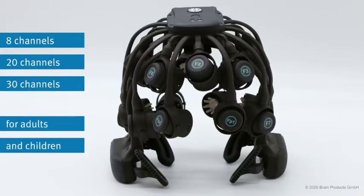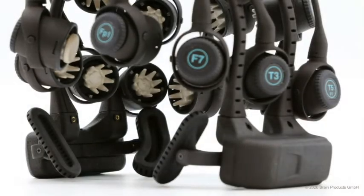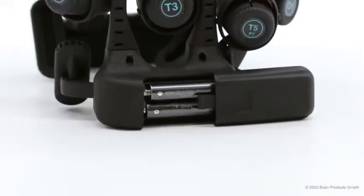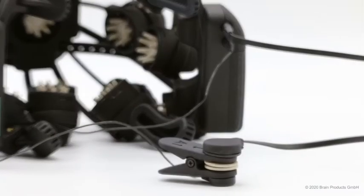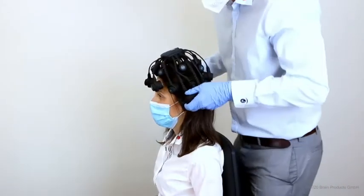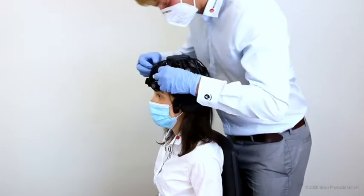adults and children. The headset already contains all you need to get started with your recording: a wireless amplifier, a series of legs with active dry electrodes, and a base structure containing ear pads, the battery compartment, and the input for ground and reference ear clips. Wearing the headset is easy and can be self-done with little fuss. Just grab the sides, pull down onto the head of the participant, and then ensure that all sensors have a good connection with the scalp.